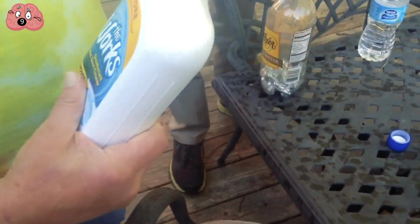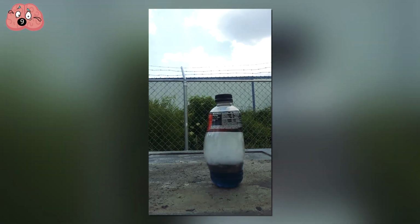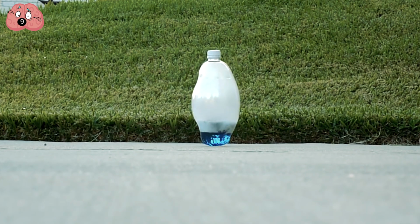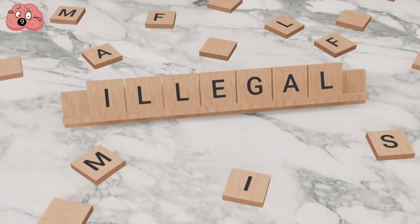Aluminum foil is coated in wax, and the acid from the toilet cleaner strips this first before reacting with the foil to create aluminum chloride and hydrogen gas. This expands the bottle very quickly, eventually causing it to explode. With some serious force, it can blow your fingers off or blind you. It's serious stuff, and making any sort of bomb containing caustic substances is illegal in most countries.